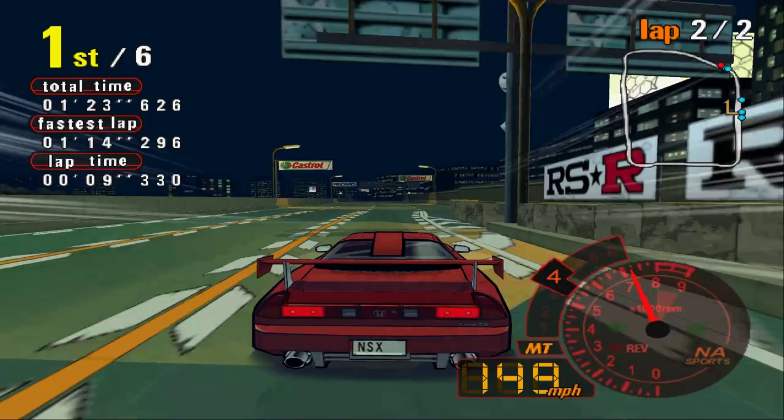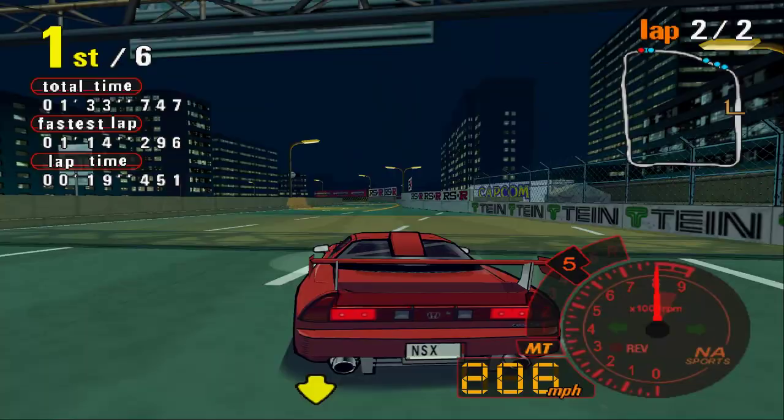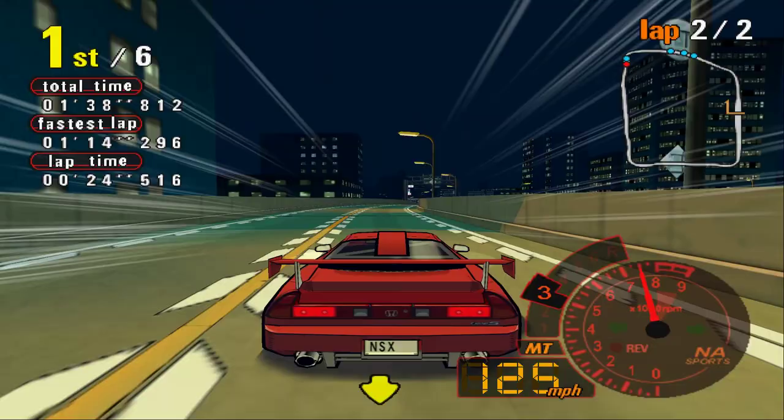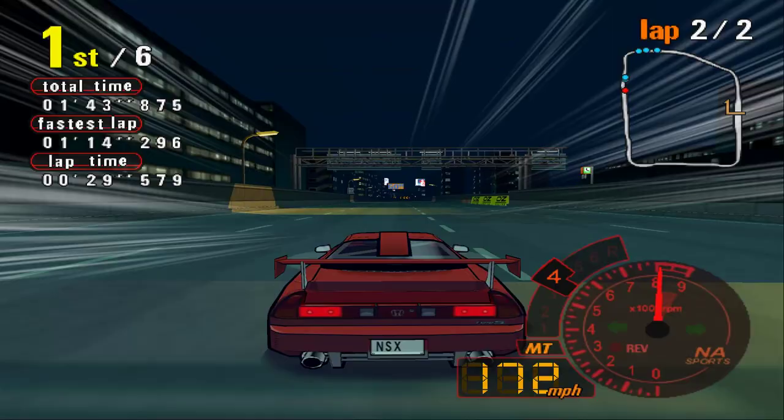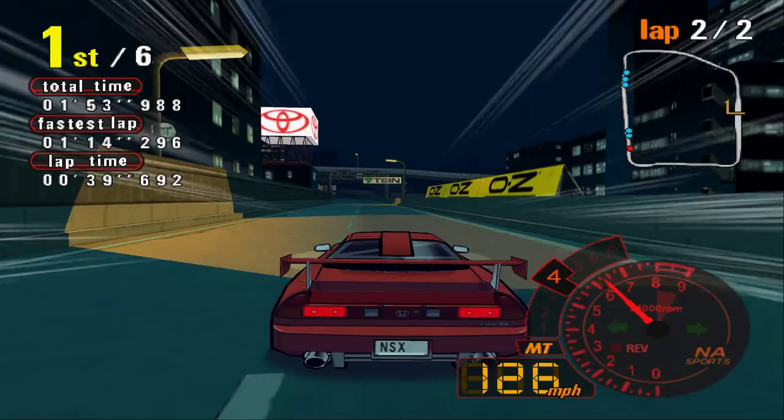Lovely corner. I just realised as well, this car's got 6 gears. I thought it only had 5. And I probably have shorter gear ratios. But then again, would I want shorter gear ratios? Because that would mean a lot more. Oh, what am I doing? I'm turning too early. Didn't even matter.